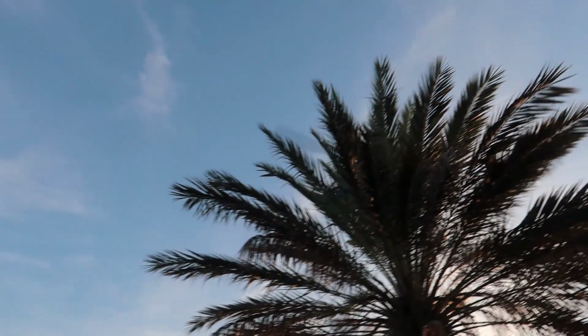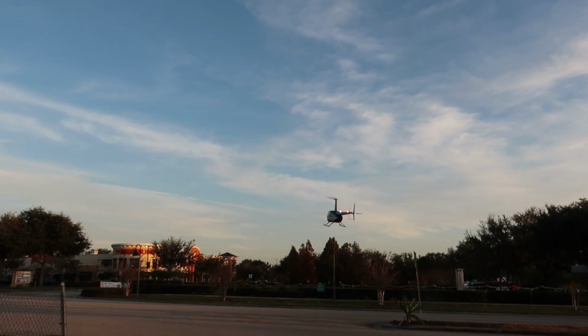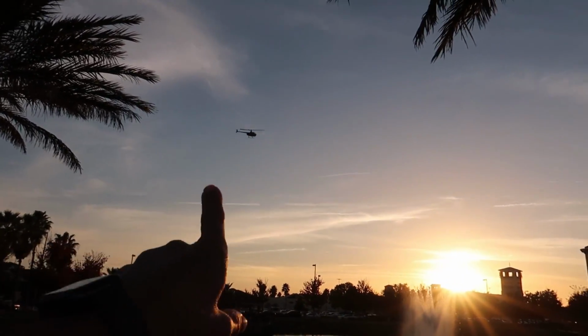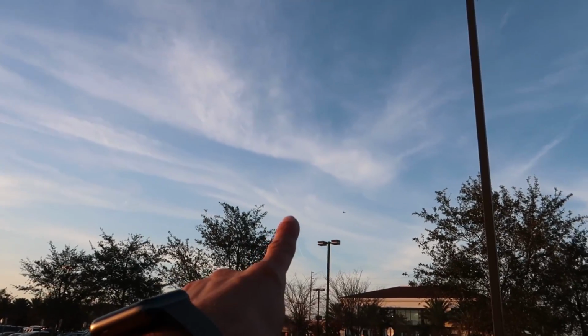Helicopter's coming in again. Hold on. They certainly come in quick, don't they? Dang, that was a quick turnaround. Also, there's another one right there. They seem awfully close to each other, don't they? Oh, and there's another one right there. Holy macaroni, there's helicopters everywhere.